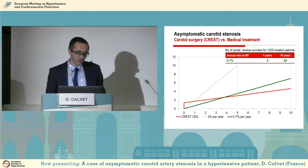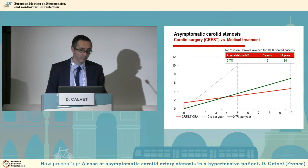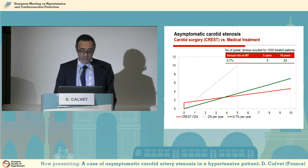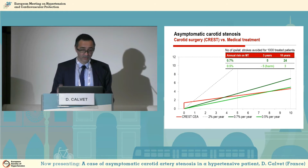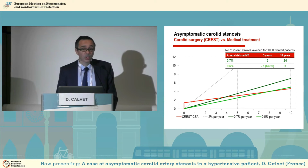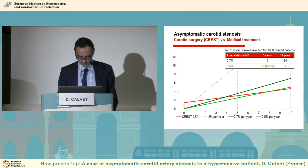But if we take into account only a 0.7% risk of ischemic stroke, as found at the end of ACST follow-up, the number of ipsilateral strokes avoided for every 1,000 carotid endarterectomies performed would be only 5 at 5 years. It increases only to 24 strokes avoided at 10 years. But if we take into account a smaller risk, 0.5%, as currently found in cohorts of patients, we would cause 5 strokes at 5 years by revascularizing patients. But we have to bear in mind this hypothesis.